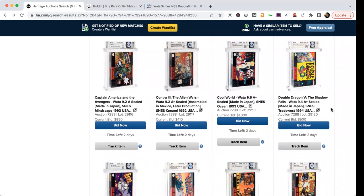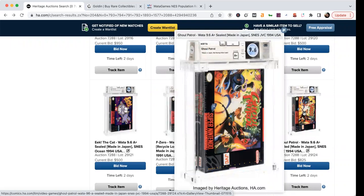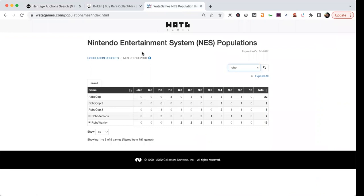There's a lot of good stuff in day two. Holy crap, Ghoul Patrol. Look at that, I sold the 9.4 A Plus on eBay for $3,200. Dude, that's a first print. Is there a 9.8? Can we just look it up? I got to figure this out. Let's keep going. Come on, Matt, what are we doing?